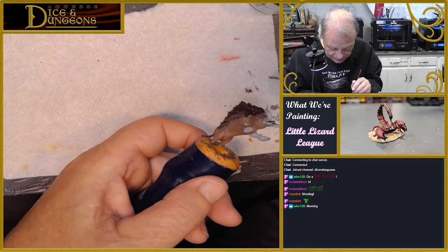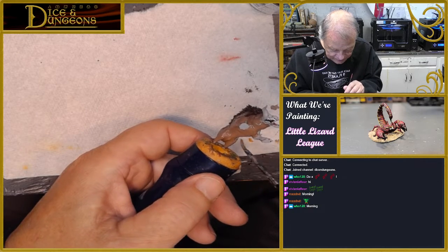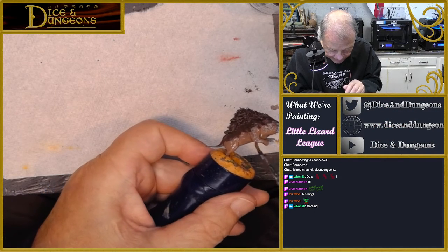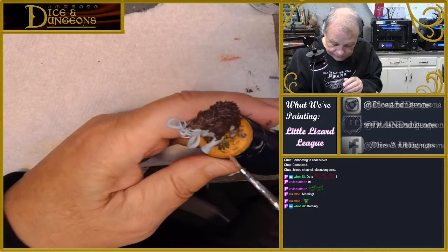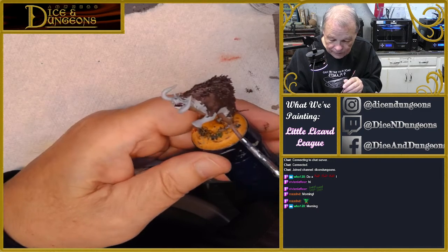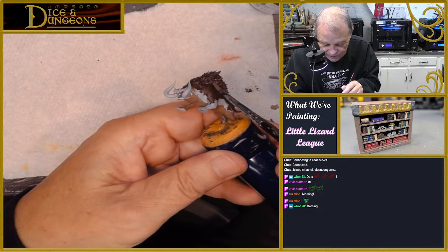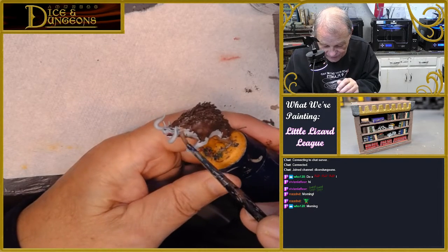And as with the dark color on top, I'm sure what will happen is that this dries and the paint shrinks a little bit, and there'll be spots that I'll have to touch up. I start to see already here that there's spots where the paint didn't get to the darker.